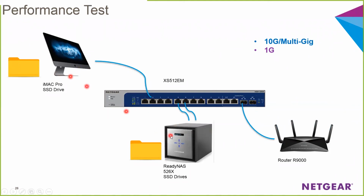So just moving files and doing a speedometer. You guys are gonna see what's the difference when we force the speed at 1 gigabit or when we force the speed at 5 gig or 10 gigabit per second. So what I really need is a computer with a built-in 10 gig port, or for example, using one of the 10 gig NICs or the Thunderbolt adapters, and a Retina with the 10 gig and an SSD drive.